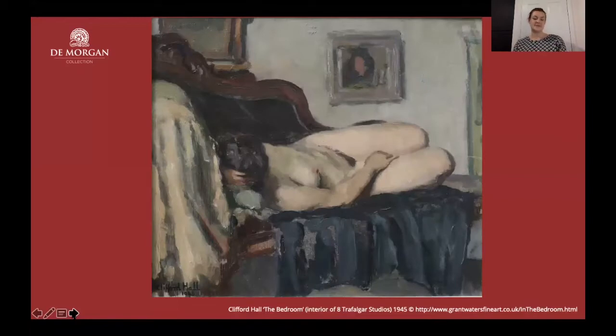Evelyn had number 8 Trafalgar Studios, as we've seen. The only interior image of that that I've been able to locate, unfortunately, is from much later, in 1945, and again doesn't show off too much of the room. It's a bit of architrave around the door, but it shows that Trafalgar Studios was still being used as studios well into the 1900s.